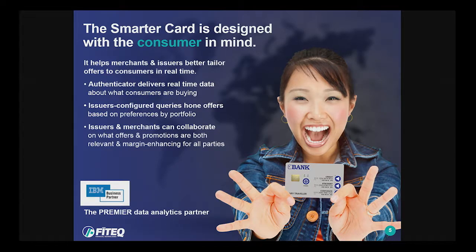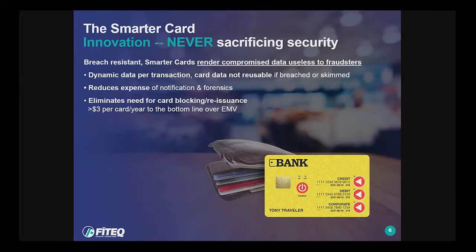And IBM's our business partner. They're obviously really big in data analytics, so we have a lot more to offer there. What's great about innovation in payments, and you've seen a lot of it here at Money 2020, innovation's awesome, but never if it sacrifices security. And one thing you'll find about this smarter card from FiTeq is it is breach resistant.